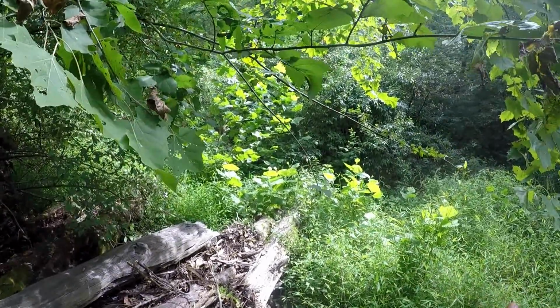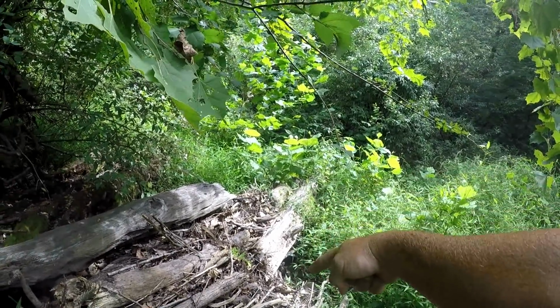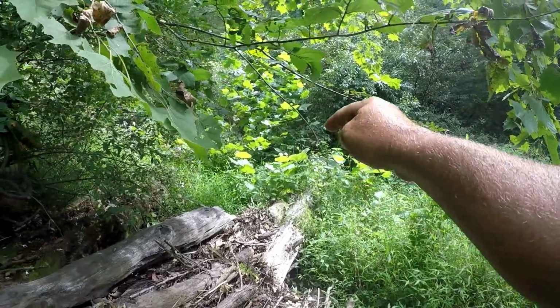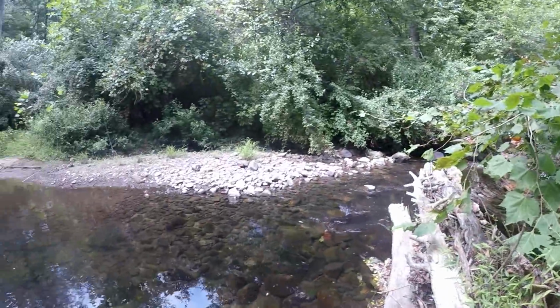So we got a black widow spider, possibly. One snake took off. It was another snake still sitting there. Yeah, I don't think I'm going to be doing any digging underneath that pile. I think we're going to go back this way.